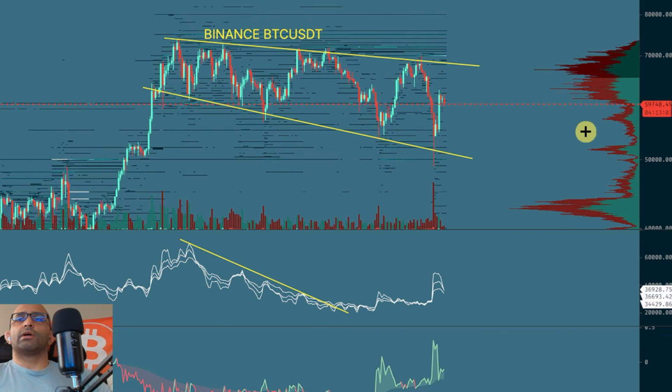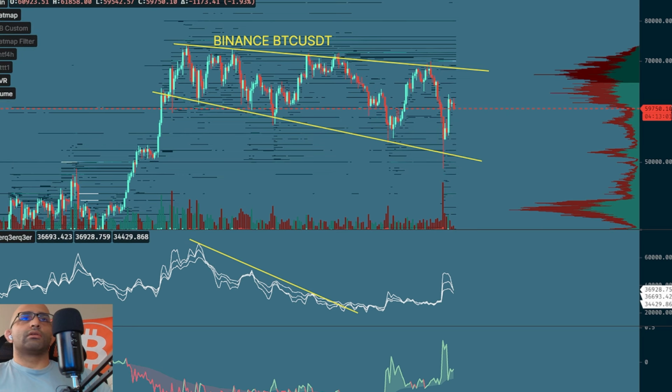If we zoom out here, back here is where there are a lot of buy orders as well. This is just something I'm showing, guys. I would say all the sellers are at the top of the range and there are buy orders spaced out here, right, all the way down back to 50K.